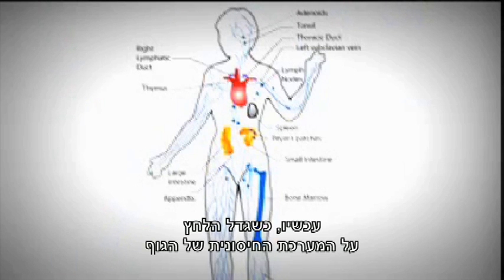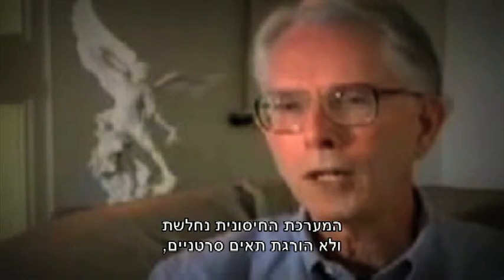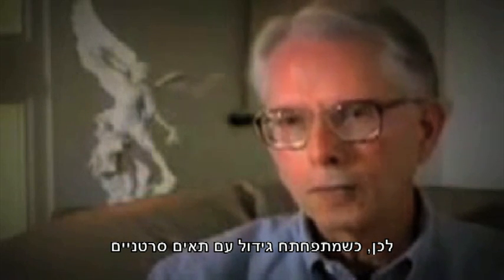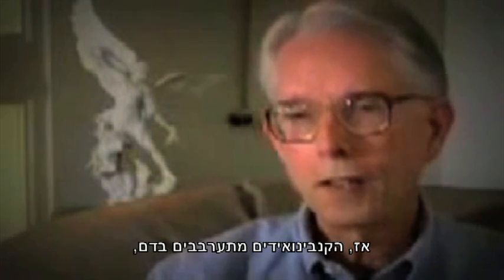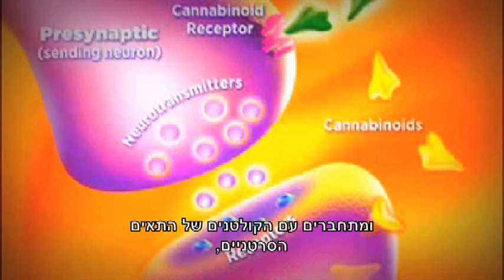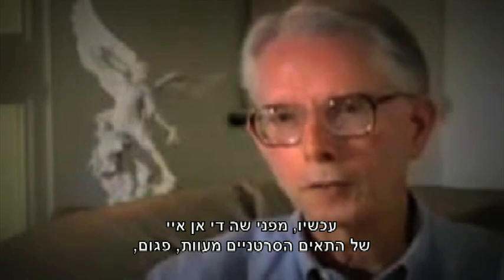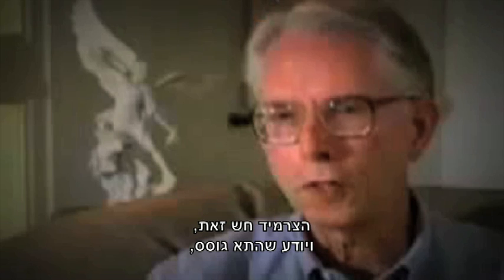Now, when the immune system becomes overstressed through illness or injury or stress, then it gets behind on killing cancer cells. And it doesn't take much to get behind on killing cancer cells. So if you develop a tumor and all of these cancer cells, then you take a cannabinoid supplement. Then these cannabinoids go in the circulation and mate with these receptors of the cancer cells, which produces a flood of ceramide.